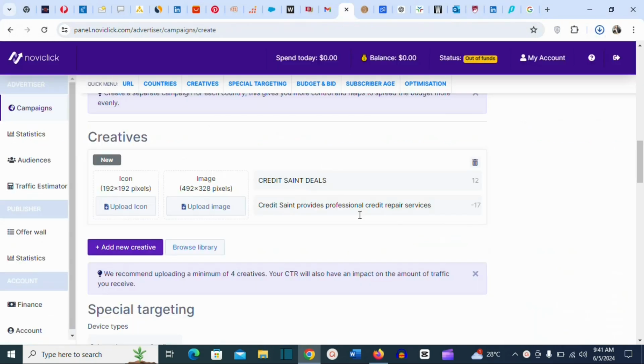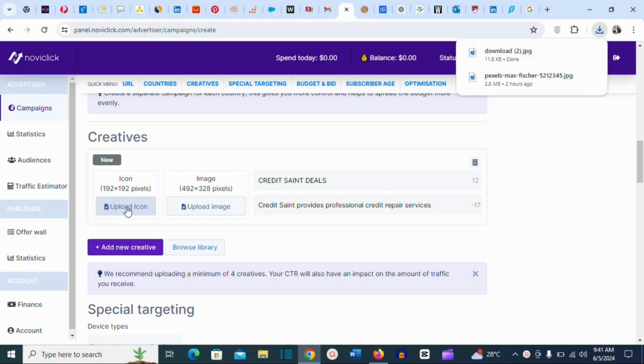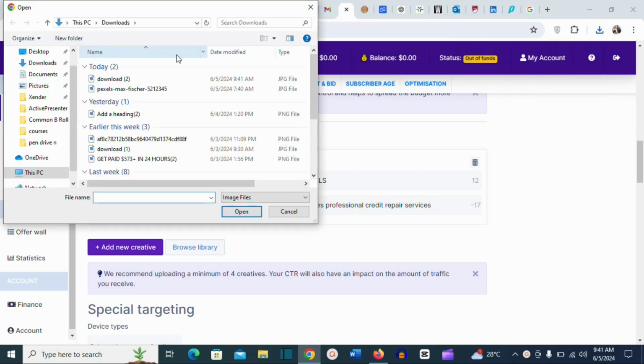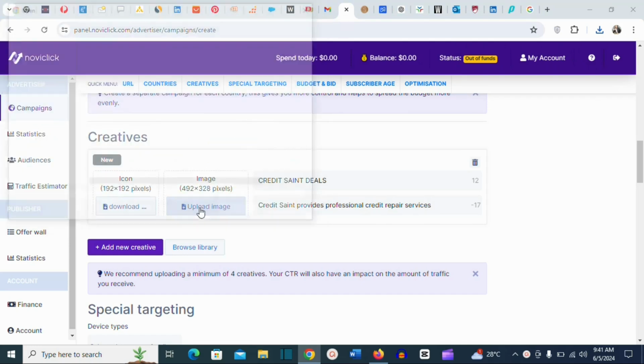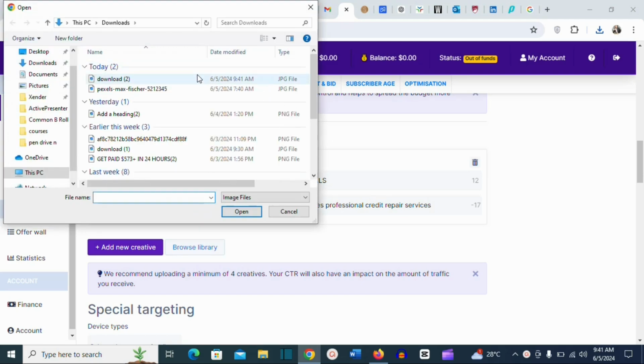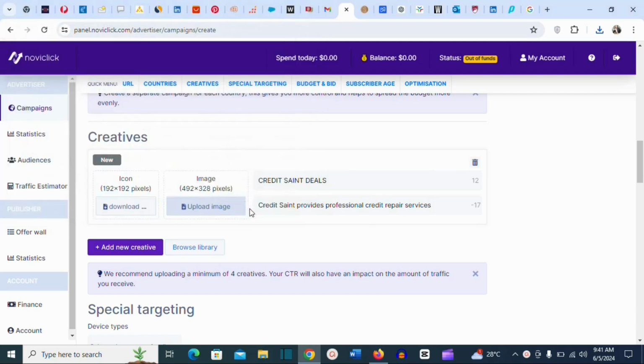Once you save the image, the next step is that you have to click right here, upload icon image. So click on it. Once you click on it, select your image, click on open. As you can see, that has been done. Once that is done, click right here, upload image, so that you can upload the same image. So select your image, click on open. As you can see, the images have been uploaded.